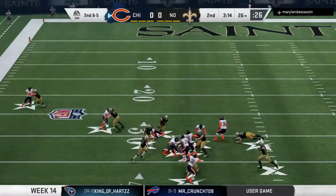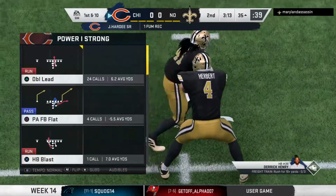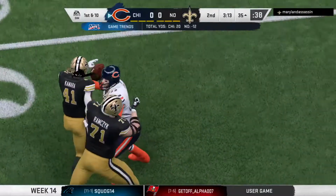And, oh, my goodness, he loses it again. Now the ball comes loose, and this is picked up by the Bears. And his crew will take over with a football at the 35-yard line.